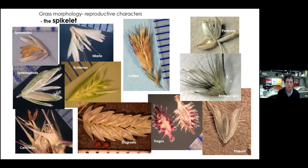The problem is that our reference material in Arizona is very old. There's a Gould, G-O-U-L-D, book. I think it's called Grasses of the Southwest, so it's got Arizona and New Mexico. This one's pretty cool, pretty good. Grasses of the Trans-Pecos, this is Michael Powell. This is the book that is the most recent treatment for the whole North America.